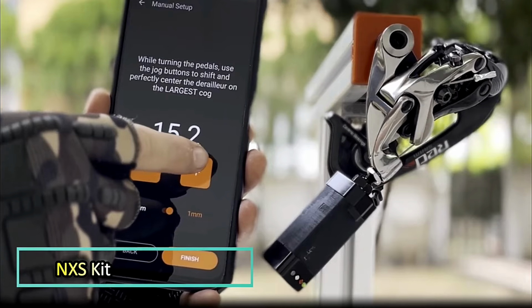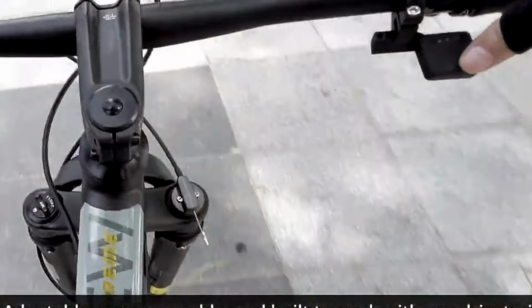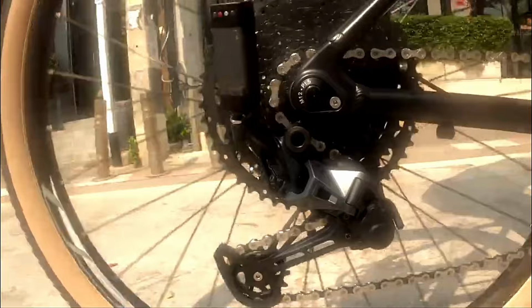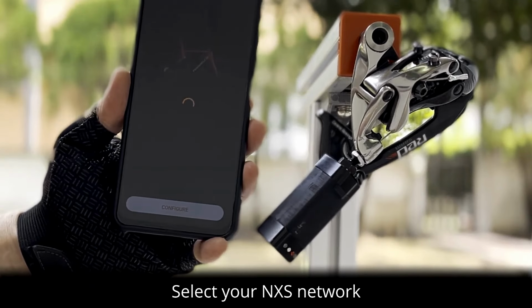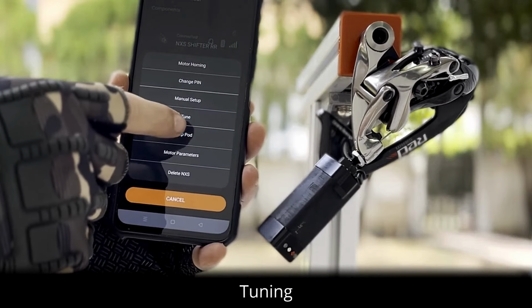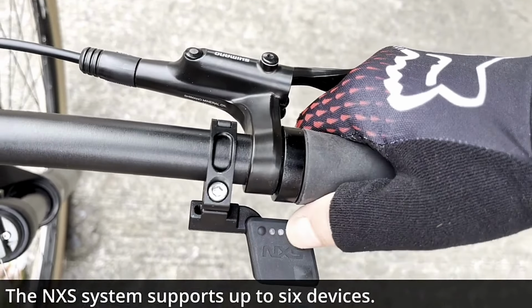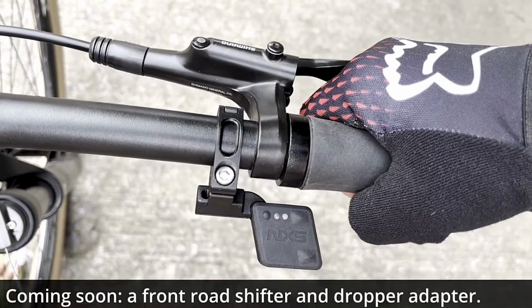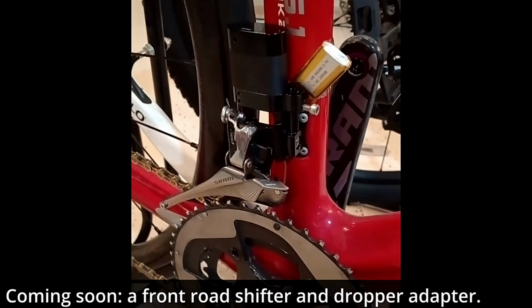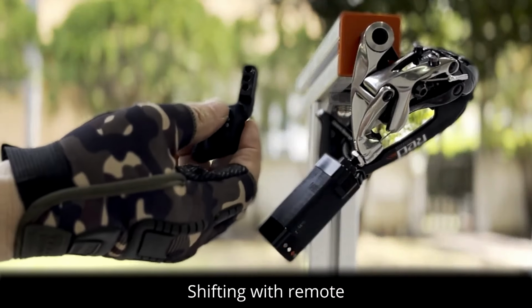NXS Kit. The NXS Kit brings wireless shifting to every rider. It includes a handlebar-mounted shifter and a rear wheel unit, communicating seamlessly over Bluetooth. Supporting up to 32 speeds, it's fully programmable for a personalized ride experience. Designed currently for mountain bikes, a road bike version is on the way. The production kit is priced at $179, bringing high-tech shifting to everyday cyclists.